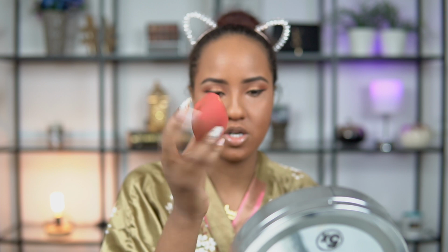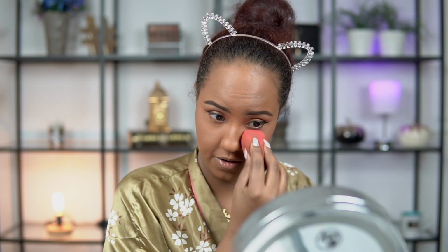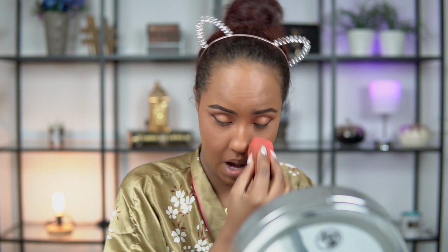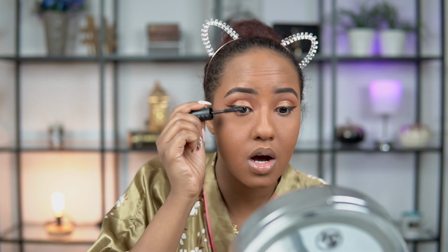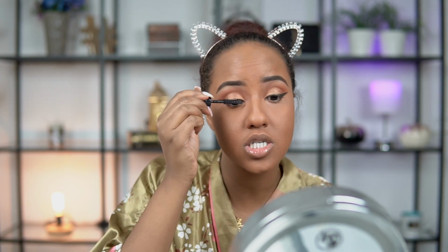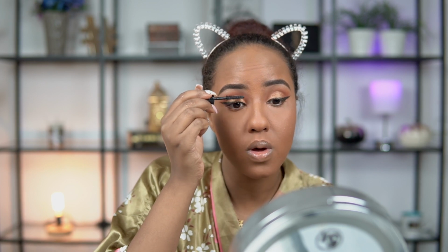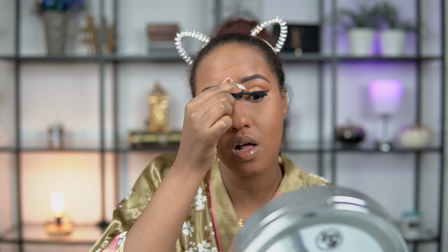I love this beauty blender because of the flat side. It sits perfectly under your under eye. While I let this sit, I'm going to take my Benefit Background Mascara. I love the heck out of this mascara. At first it's a little bit clumpy, but the thing I like about it is it separates your lashes without it being too much, and it gives such good volume.